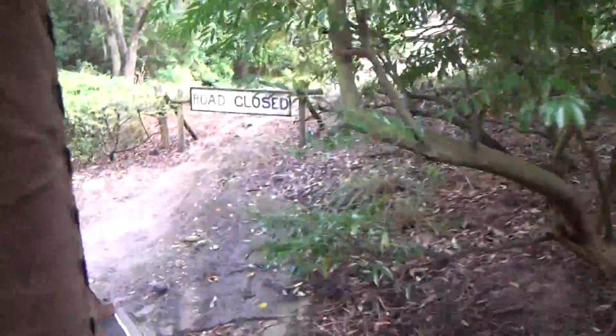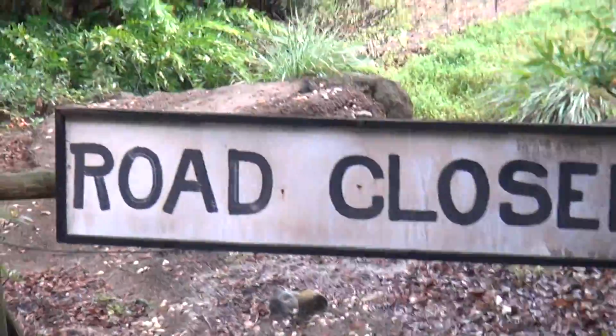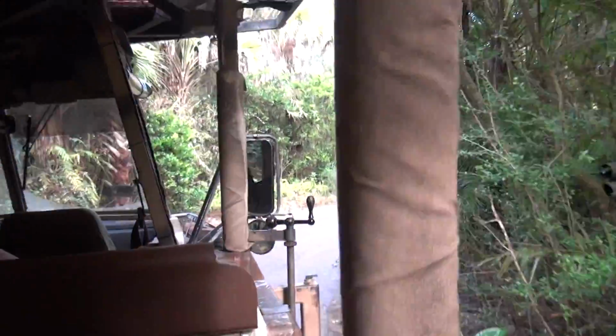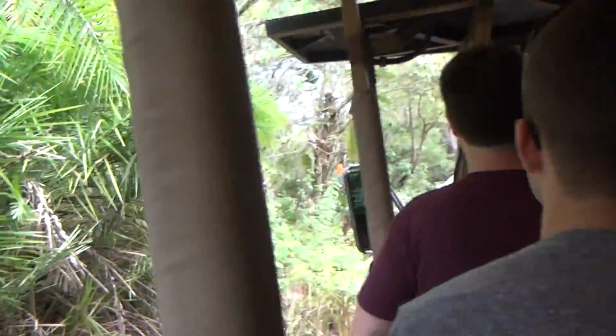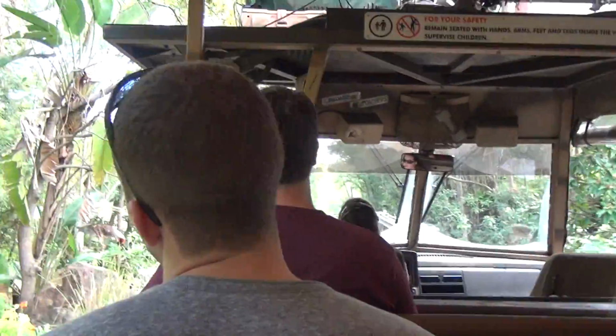Well, I usually cross through elephant country this way, but it looks like the road's closed. So should we keep going? Yeah. All right, you guys seem pretty confident, I guess. So yeah. All right. Well, there seems to be an old bridge here, but it looks like the last truck made it across just fine. So I'm sure it'll be perfectly safe. Just stay in those seats and cross your fingers for me.